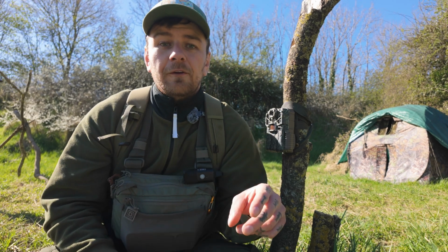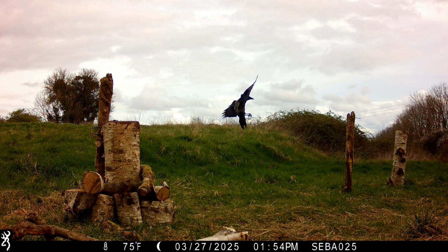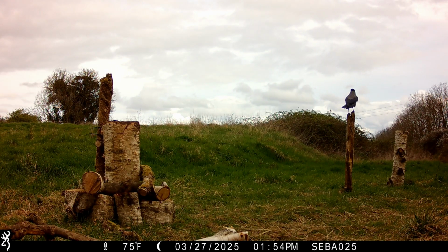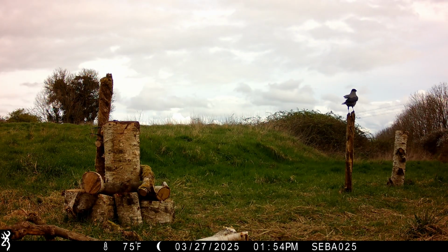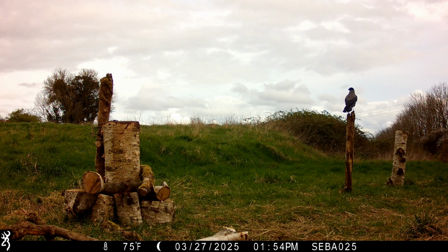So I'm gonna put here now a crow flying in onto the pole, but look how quickly it triggered, that the actual camera turned on and was able to still record the crow flying in and just about landing on the perch. And that's just fantastic. This is really cool, because so many times birds can pass by but never land in the area.